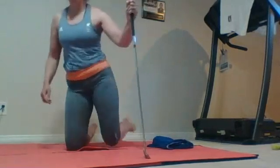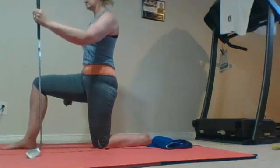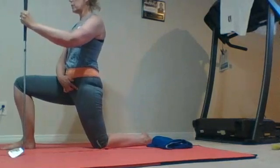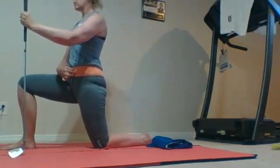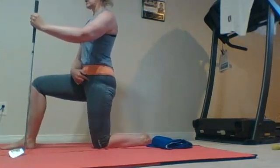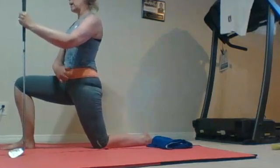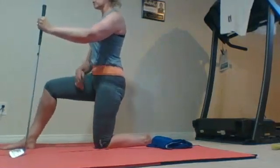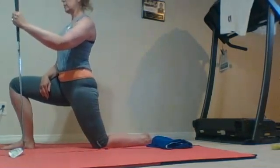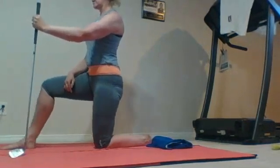So I'm going to do a little bit sideways on here, so you can see as well what I'm doing. So stretching a little bit through those hips, and core, keeping that trunk going. So all that movement here, coming through that hip, you can see that I'm trying to keep nice and tall through my trunk. And then I'm thinking about my shoulder control up here as well.